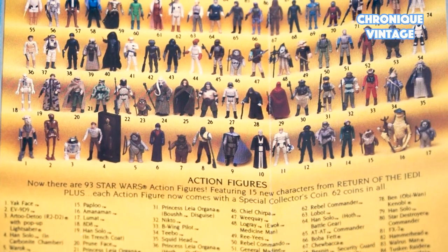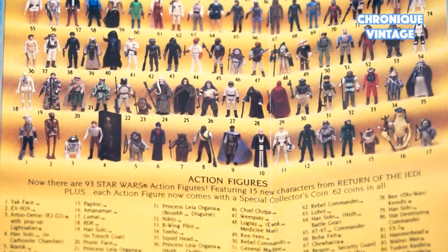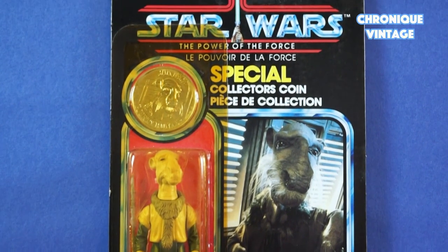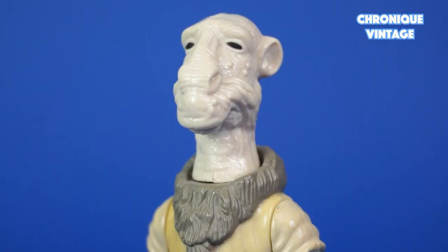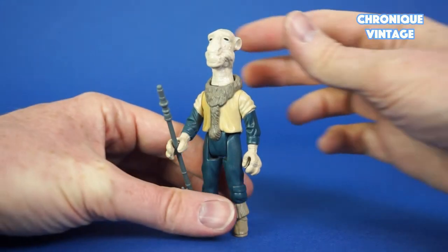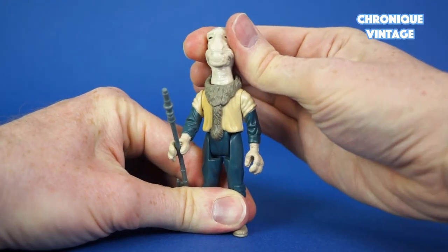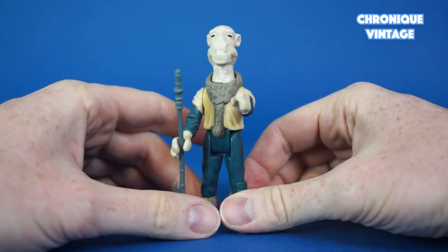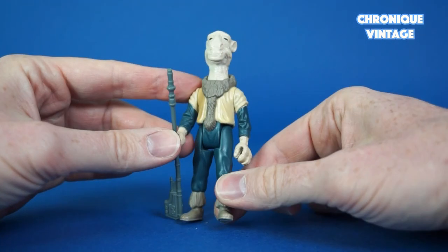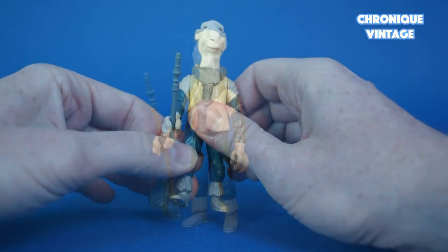Never released in the US with Power of the Force packaging, this character was available in Europe with a free logo blister, and in Canada on a Power of the Force bilingual packaging with a collector's coin. The Canadian release, Yak Face, comes with a combat spear held in his right hand. Head moves from right to left and left to right, with movable arms on shoulder position, with articulated legs on hips position and peg holes underneath the feet.